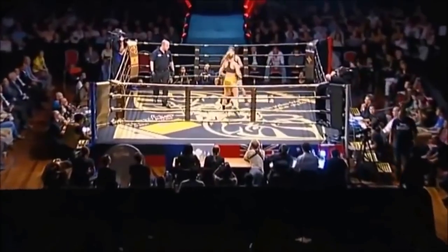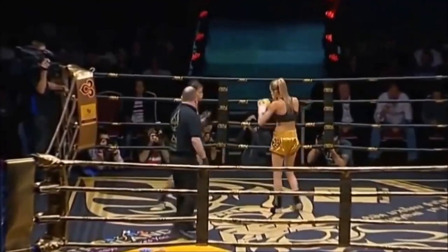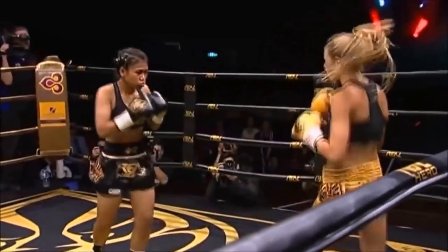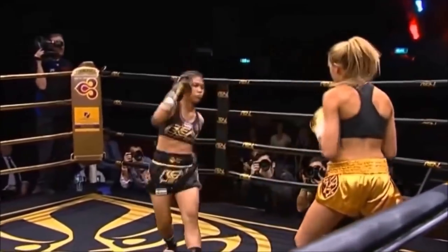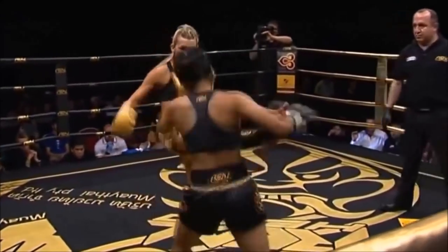Stop. Look, the Wai Kru Ram Muay performed by Pry, absolutely beautiful. Almost balletic in its execution. But we're down to action now here in the first of 10 fights. Yeah, Pry. We certainly are.